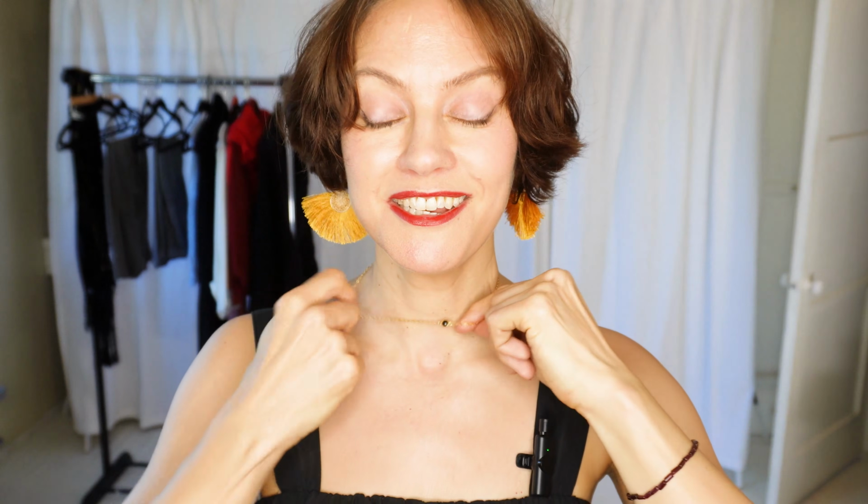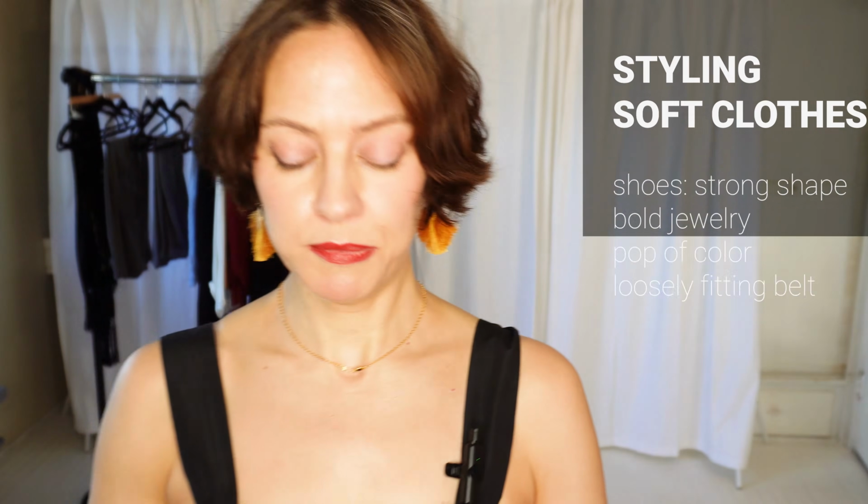And whether it's resting right in your clavicle area or it goes off to the side, it's such an interesting little piece. And look how it lets the earrings shine on their own, but it also makes me look less nude down here. I know I said we weren't doing belts, but I'm just showing you that you could without making a big deal out of it.